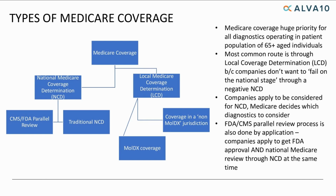But basically, MolDX has a very, very stringent and known process for obtaining an LCD. So if you are in a MolDX jurisdiction, an LCD might be a really good option for you. But the other Medicare contractors are somewhat behind MolDX. This is changing a little bit, but their process is not as clear. And so asking for an LCD, if it's a non-MolDX jurisdiction, can be more difficult. I'm going to show this next slide here, please. That's going to help explain the whole concept of MACs and jurisdictions.